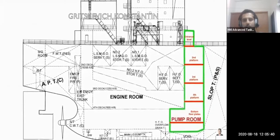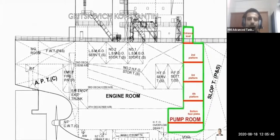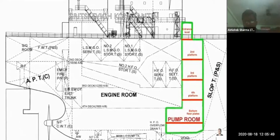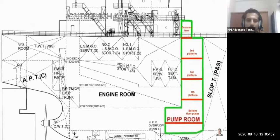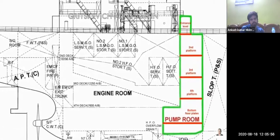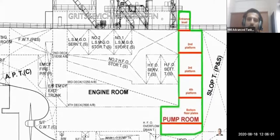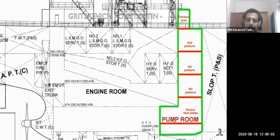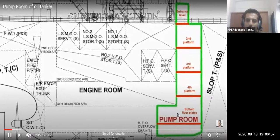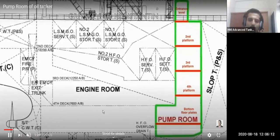So you have the COPs we saw in the pump room. What is the main danger in the pump room? Cargo vapors. And how do we take care? Ventilation, sir. Yeah, you have ventilation and gas check, gas instruments and closed space entry procedures. Generally this question is asked: if there is a leak in the pump room bottom platform from the cargo tank, what procedure can you follow?